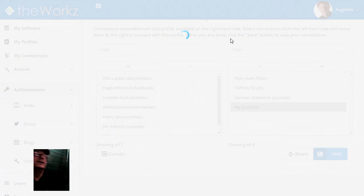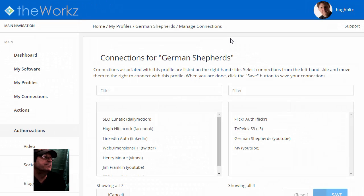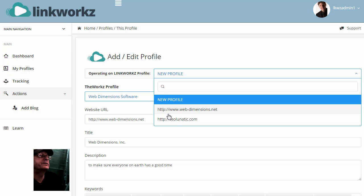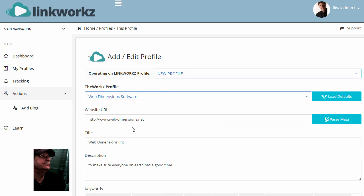So now what that means is that I've already given permissions for that YouTube channel, and now I've connected it to that profile, which is all about German Shepherds and has German Shepherds keywords. And then I can go to, say, TheWorkz, and I connect my German Shepherds channel. And then that's going to create videos. So how would I do that?